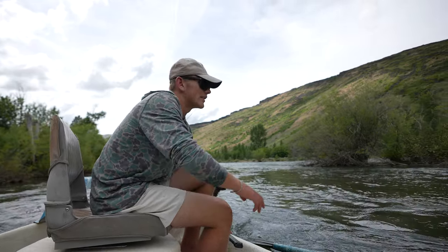So many good fish. Don't be discouraged to fish high water. Just know your safety, know your limit, and find soft water. The water's pumping, fish don't want to be in that current. They want to be lazy and they want to eat. So, every fish is going to be big in high water. Fish streamers, nymph deeper, fish heavier tippet. Have fun.